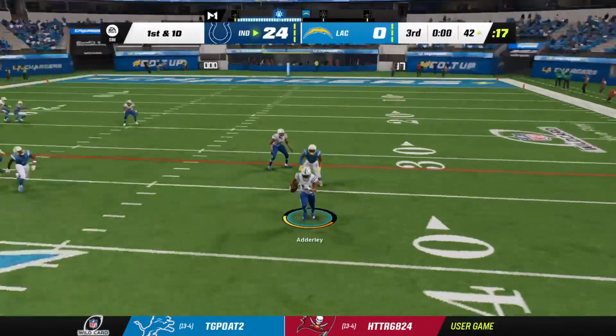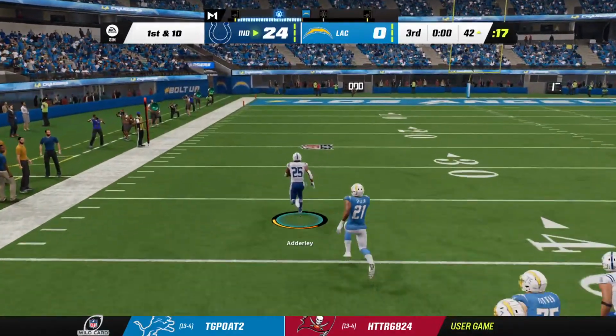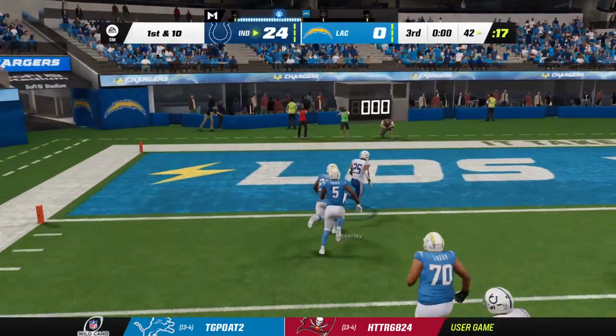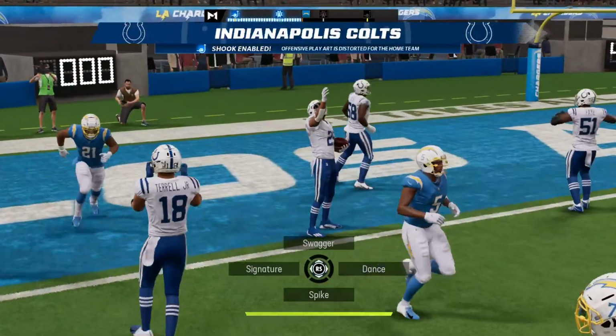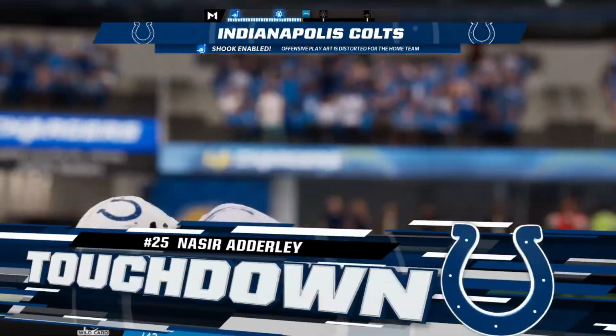Justin Herbert looking to pass. And he fires one that's intercepted. Picked off by Nasir Adderley. Past the 20. And he will bring it back. An interception return for a Colts TD.